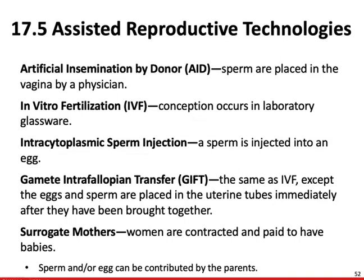In vitro fertilization, IVF: in this case, conception occurs in the lab. So the egg and the sperm are going to fertilize in a laboratory setting. After 2 to 4 days, the embryos are then transferred into the uterus. If desired, the embryos can be tested for genetic diseases before implantation begins. There's intracytoplasmic sperm injection. In this case, the sperm is going to be injected into the egg directly.